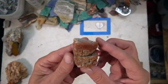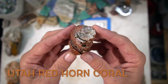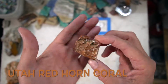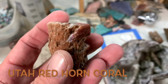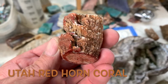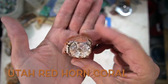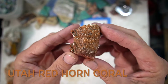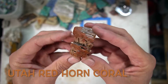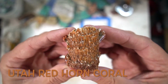Here is a piece of horn coral, fossil horn coral, rugose, solitary horn coral from, I don't know, 350 million years ago. And I found this piece. I obviously have red horn coral videos, 4 of them, I think, of going up there on the motorbike and spending a couple nights, and farting around, finding horn coral. But I found this piece the first time I ever went up there, and I just love the texture that it has. The way that it eroded.